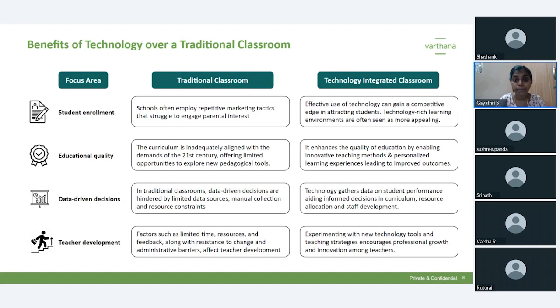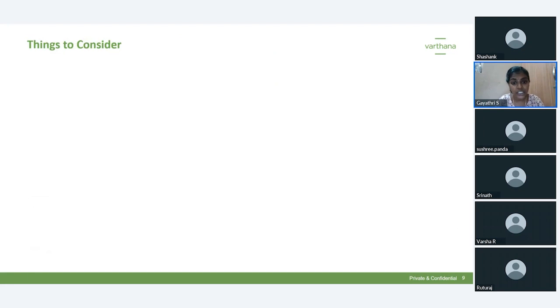So since we talked a lot about the importance and benefits of technology, it's very, very important to understand a few things before deciding to implement technology in your school, right? You might be very enthusiastic to inculcate technology in your school, but before that, make sure you have answers for all the questions which we are about to see.